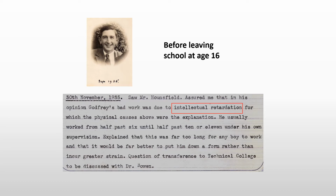But from a very young age, he was curious about how things worked and was instinctively skilled at repairing them. His mother told the story of a grandfather clock which hadn't worked for years and which Godfrey took apart at the age of about 5, rebuilt, and it worked.